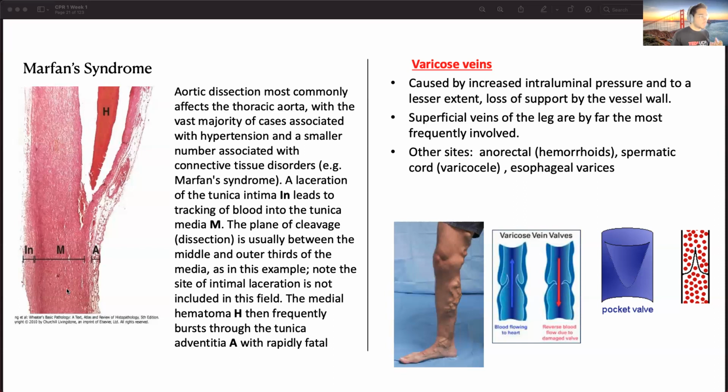It's basically caused by the failure of the valves, right? The valves that are holding the venous returns. Remember, blood has to go from your extremities all the way back. So you have these one-way valves, and they're stopping your blood from going back down due to gravity.